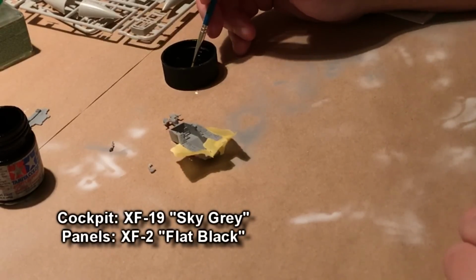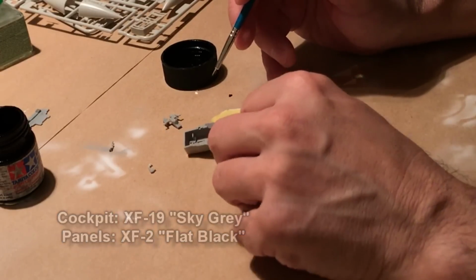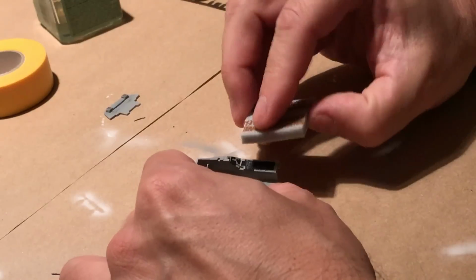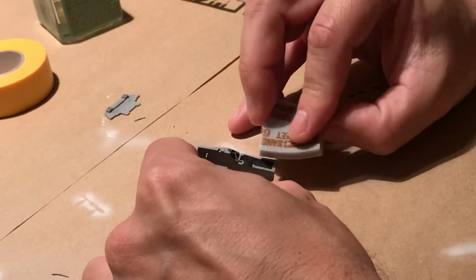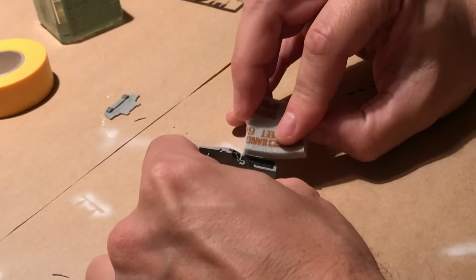This cockpit is small but extremely detailed, and I want to do a good job on it, even though it will probably be hard to see after the model is completed. It would be difficult to paint each knob and switch. However, I can use a sanding sponge to lightly scrape away the black paint on the raised portions and bring out the detail of all the controls.